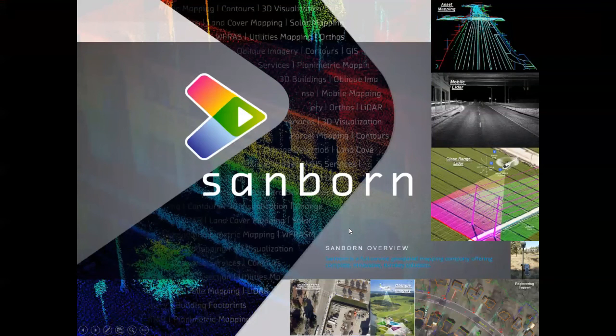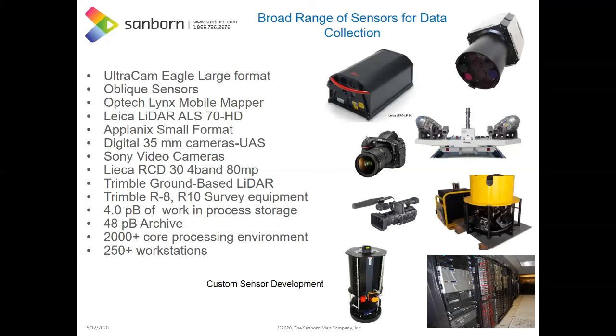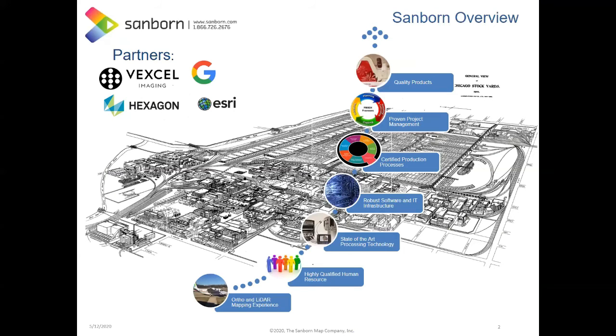So Sanborn is a geospatial services company, as Gavin mentioned. We have a number of partners. We do end-to-end services, everything from flying the aerial data to producing the final map. This is a hand-drawn map of the Chicago stockyards back in the 1800s that Sanborn produced.